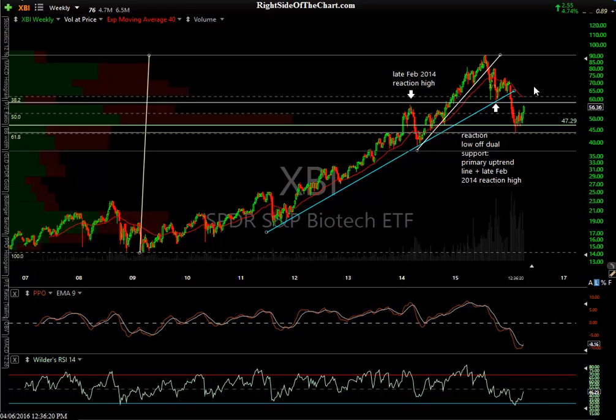So here we are looking at a weekly of XBI. Here's our uptrend line, very nicely defined, with at least a few reactions there. It follows this recent launch from the 2011 lows in the biotechs.